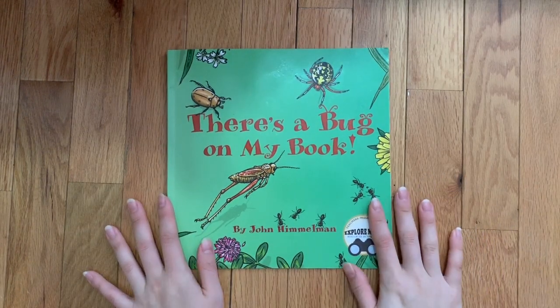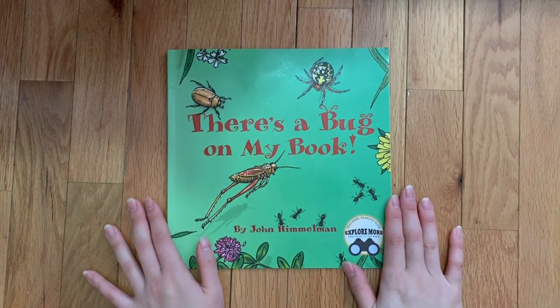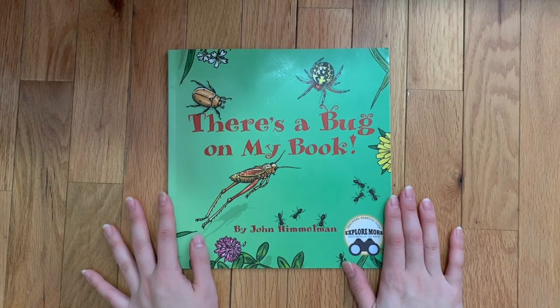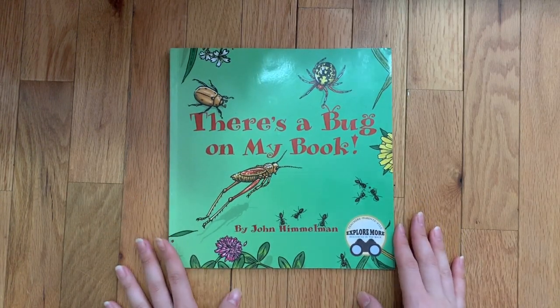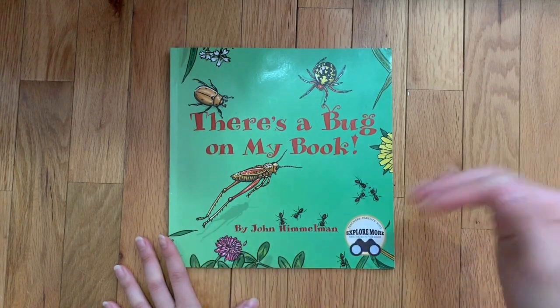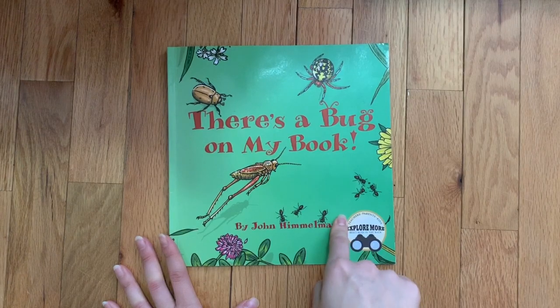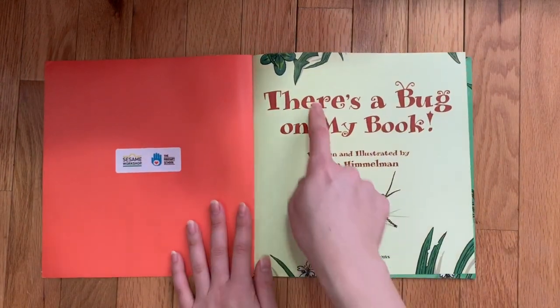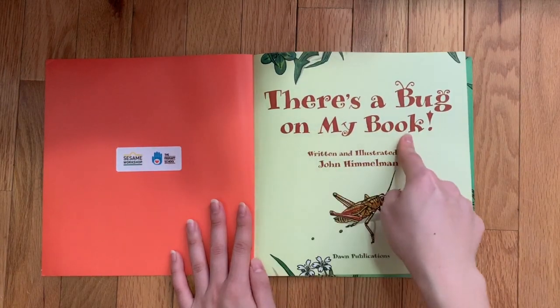All right, now we're going to get started reading our book today. And I have some special surprises, so I'm going to try to make this book a little more interactive. And I have some pretend items that we're going to use to pretend like there's actual bugs on the book. So let's use our imagination. Get started with, there's a bug on my book.